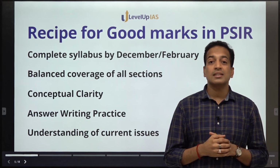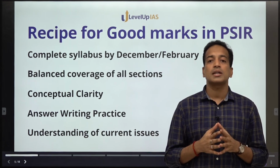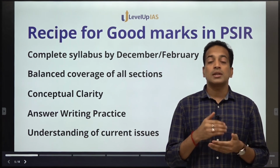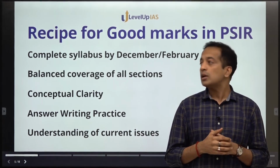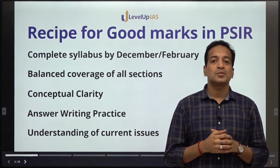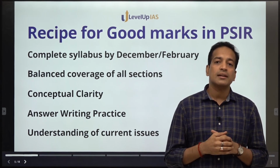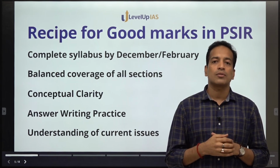The second thing is that you need to have a balanced preparation of all four segments of the two papers. This gives you flexibility in choosing questions and thus increases your marks. The next is conceptual clarity, so that even if questions are indirect, you can handle them well and answer as per the demand of the question.